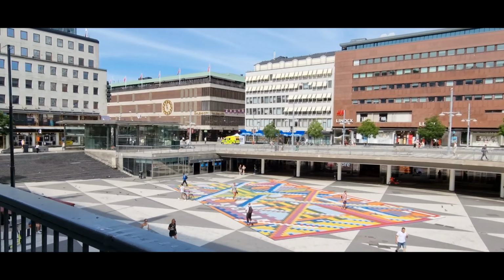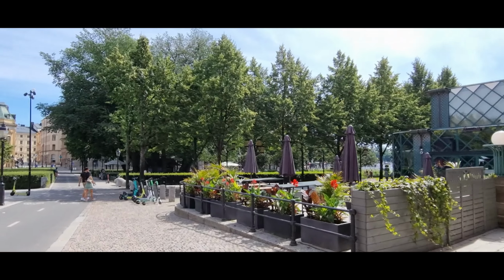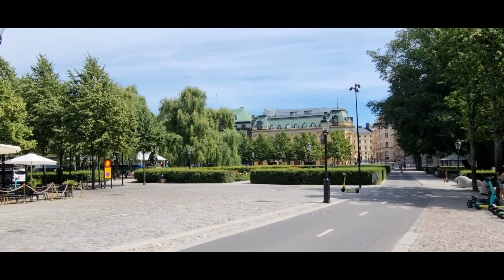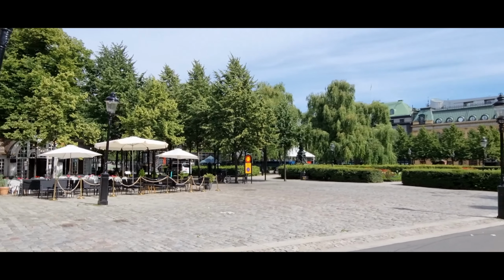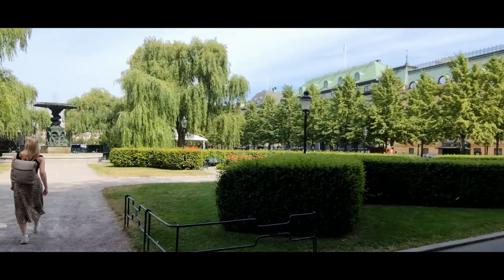On the last morning, Sunday, we did choose to go out and walk in the city center when there were fewer people and it was not so hot yet outside. It is really nice to just stroll around in this wonderful city.